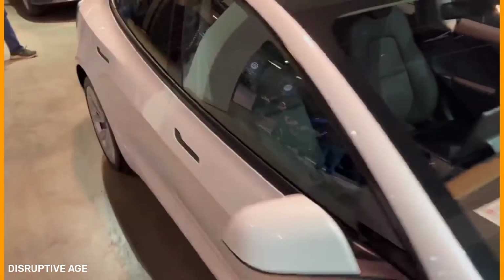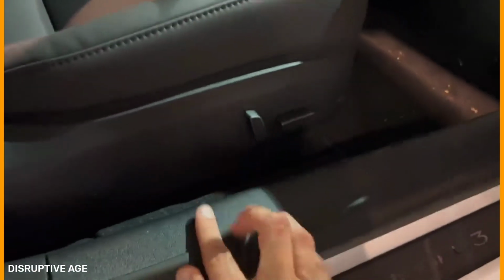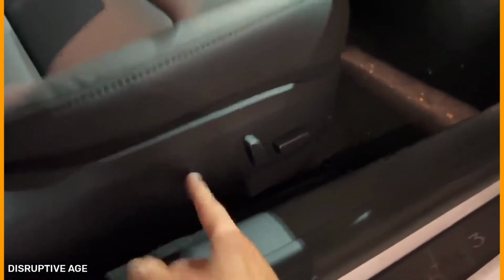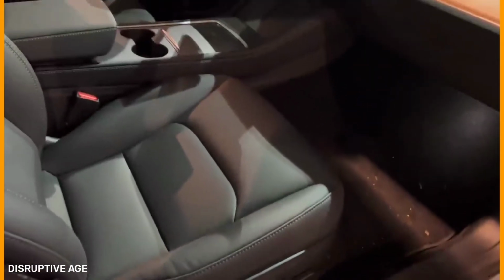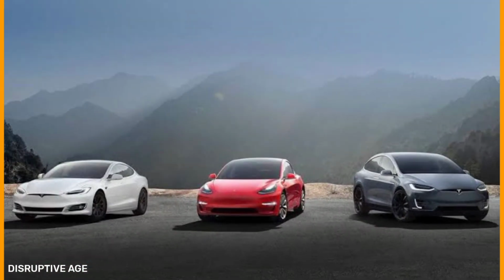Model 3 achieved a NHTSA 5-star safety rating in every category and subcategory with its energy-absorbent crash structure, rigid passenger compartment, incredible side impact protection, and one of the lowest rollover risks of any sedan on the road. The Model 3 was marketed by Tesla as being more affordable to more people than previous models.